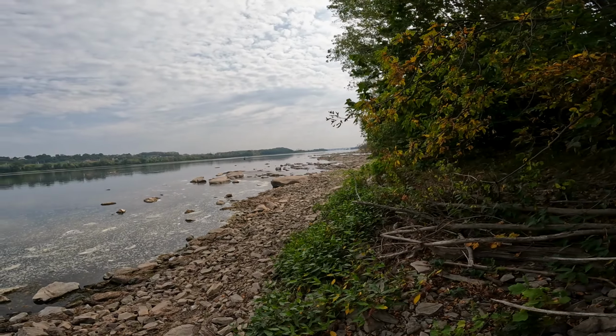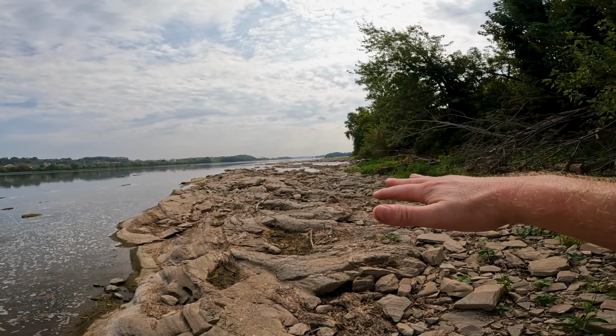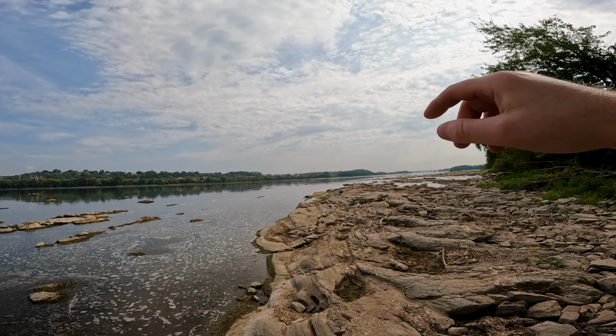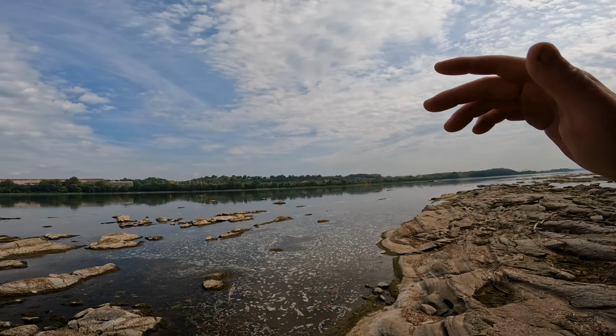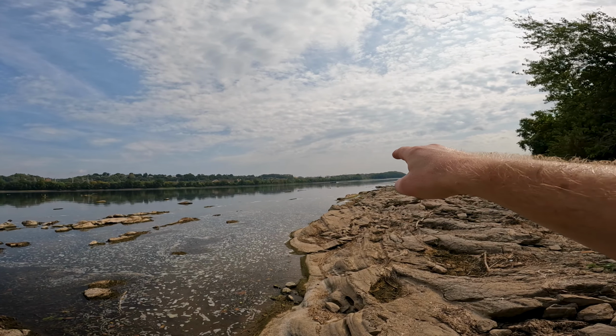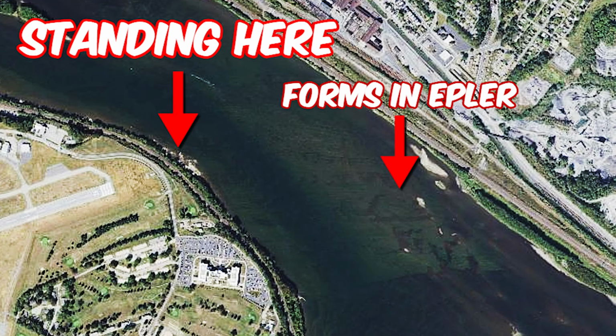And here we have a very nice large exposure of the Epler. This is what I imagine it looks like over there. The specific part of the riverbed we're interested in is, I think, right about there. Okay, I'll put the picture up again right now with a spot where I think I'm located, just for reference, so you know what we're looking at.